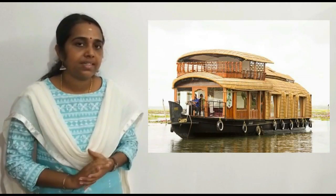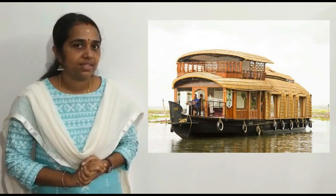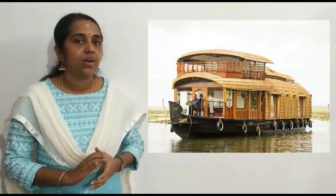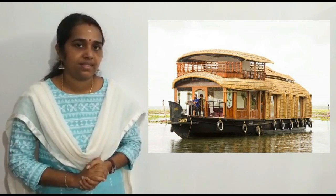You know about houseboat? A houseboat is a house on a boat. It is a moving house. They are floating houses. Houseboats are found on lakes.